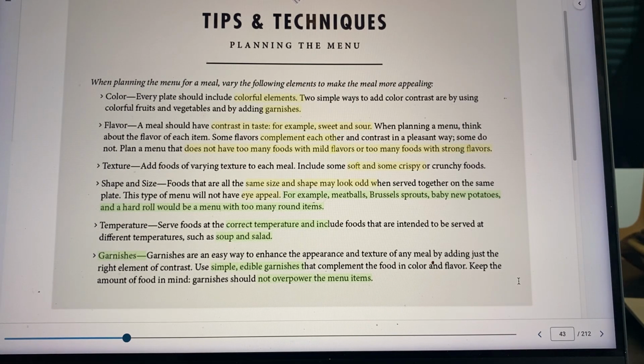Add foods of varying texture to each meal, including some soft foods and some crispy or crunchy foods. Bring in that contrast again. Shape and size. You don't think about shape and size, do you?